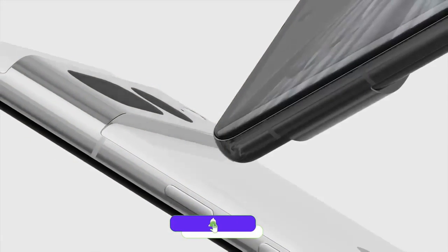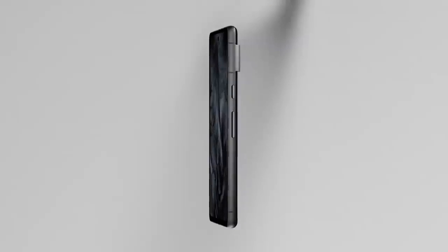Thanks to some pre-production models, we are starting to form an idea about what the dimensions for both phones look like.